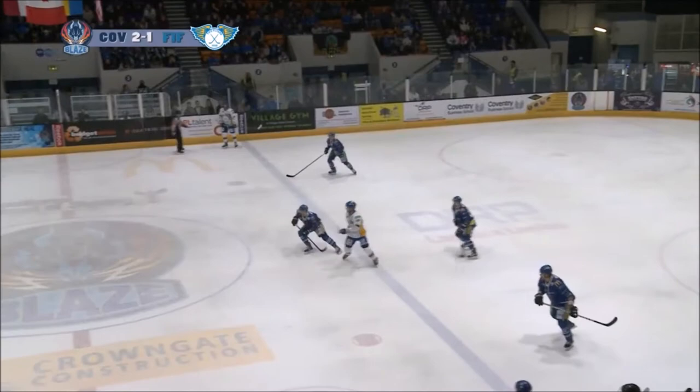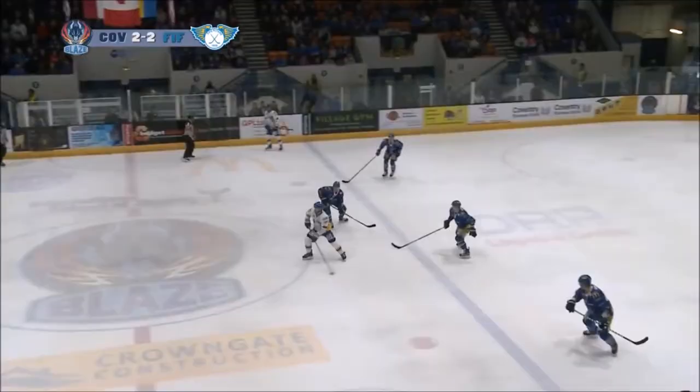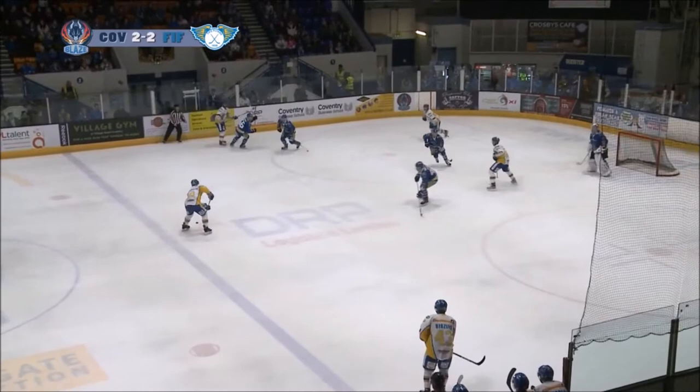Flyers meanwhile on their man advantage, 30 seconds having gone, a 5-on-4, three quarters of it left. Jorgensen, wrist shot through, traveling to the back door and an open net, and it's just guided comfortably in. Look here at the shape of the Blaze penalty kill unit. There's absolutely no shape there at all. No protection in front of Kevin Nastic. And the Flyers have really just passed it through the penalty kill.